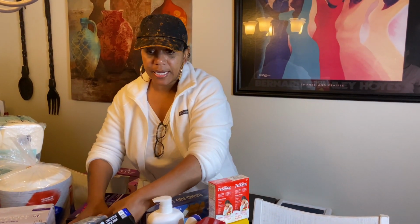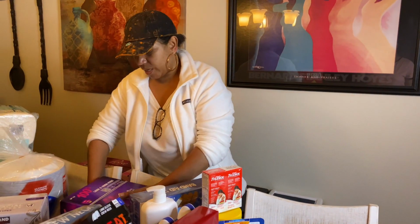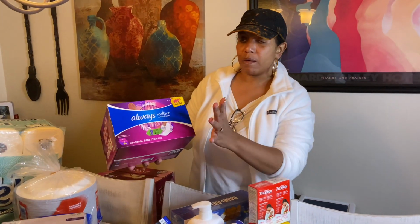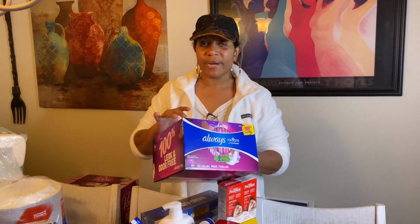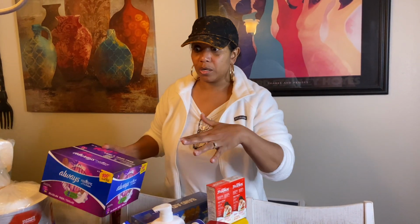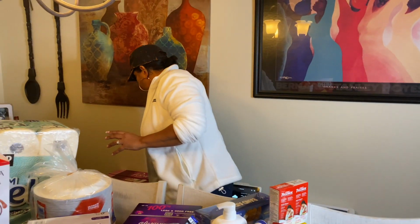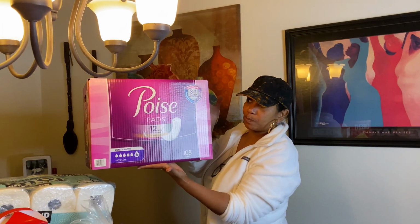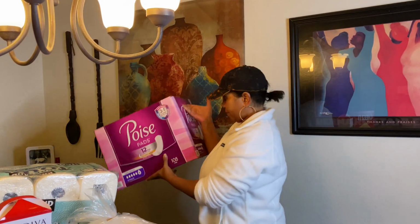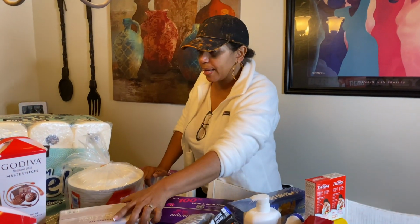So the next thing we're going to talk about, we're going to go ahead and cover some hygiene stuff. When you go to the warehouse, it's so much less than when you buy this stuff individually from Walmart or whatever your grocery store is. And you want to get these kinds of things in large bulk, like if you have an elderly person or just someone who needs that.